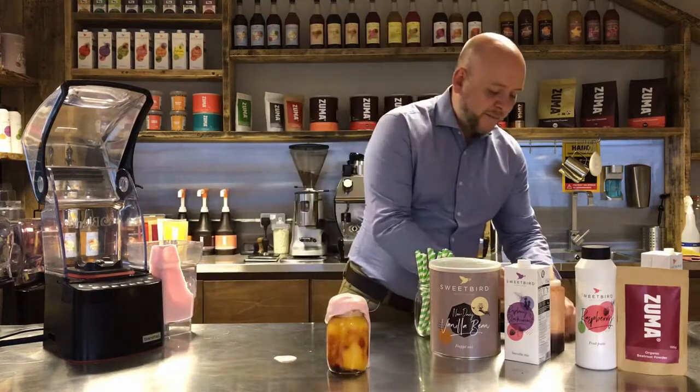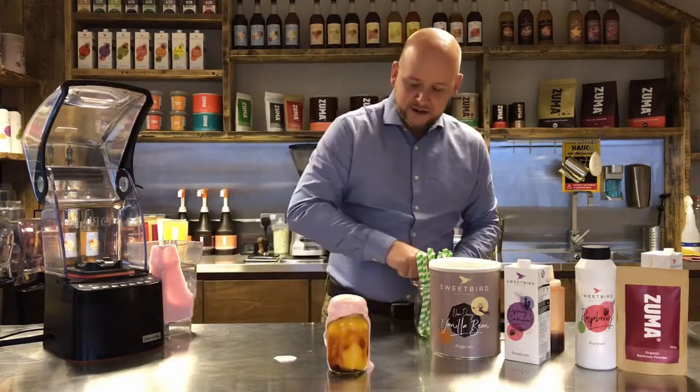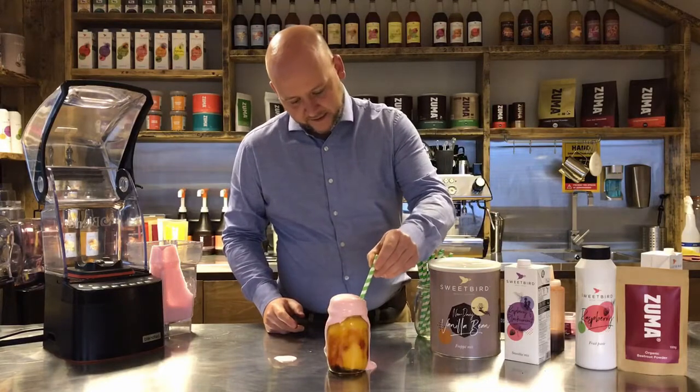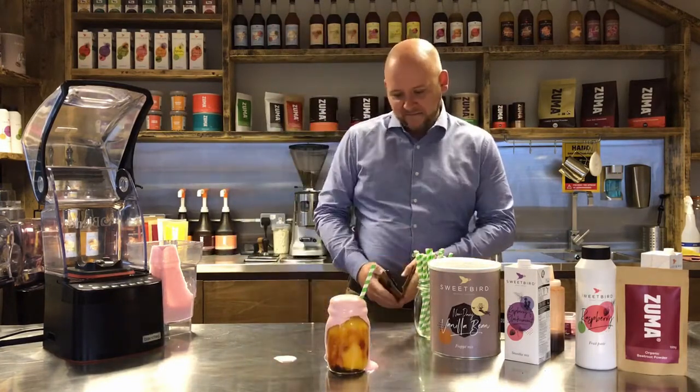And then I think a bit of blood spatter on the top. Just take a pinch of beetroot powder and just throw it on. Add a green straw for our colour scheme, and I think that's about ready to go on Instagram.